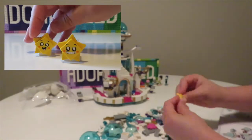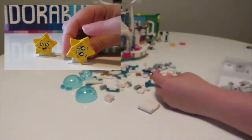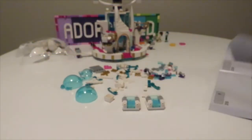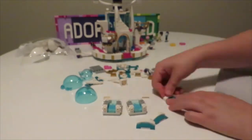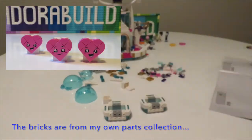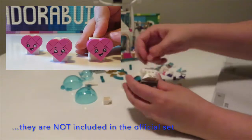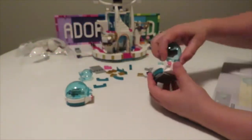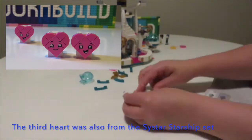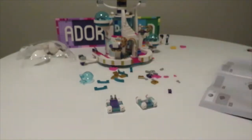First up we have the little star character, and this is the same design but a different print as the one that we received in the Systar Starship. And I thought that it was really cute to be able to add a couple of blocks on the back of these characters in order to be able to stand them upright and to spin them around. The other characters that we get at the beginning of this bag are not 1 but 2 love hearts. Unfortunately, I missed building the second love heart because I wasn't paying enough attention to the instructions.